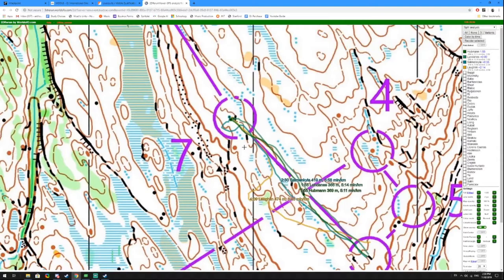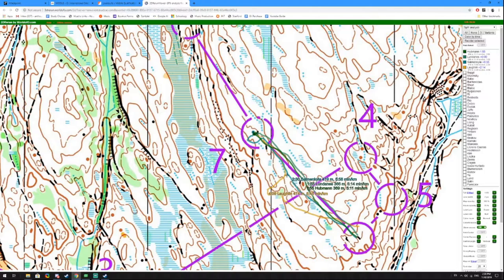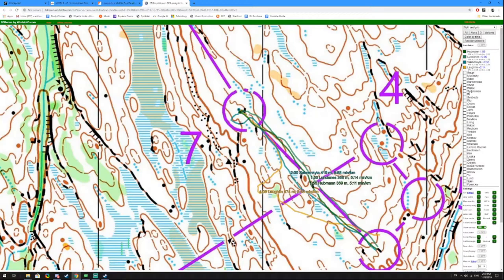Number seven, again, kind of traversing the side hill of a relatively vague hillside. It's important to be able to pick off features on the way so that you know where you are. But you can also follow some of these linear features.